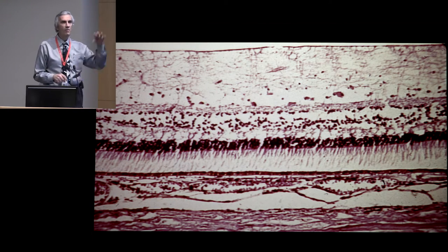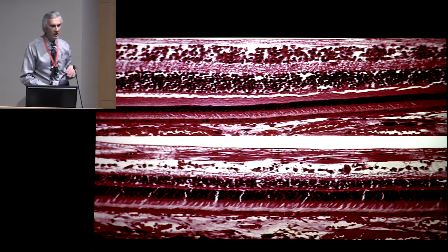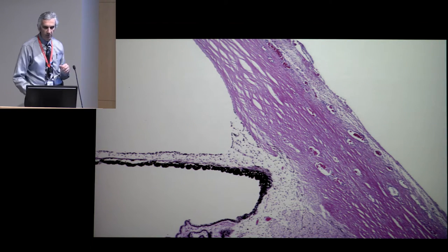So glaucoma affects just the inner layer, the ganglion cell layer and the nerve fiber layer. And here you can see, here's a normal macula on top. There's the multiple ganglion cell layers. And here's the glaucomatous macula at the bottom where it's very scant. So end-stage glaucoma affecting the retina, eventually affecting the fibers.